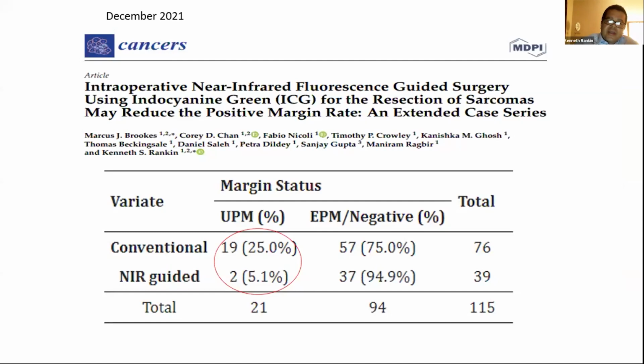So actually just looking at a series, the obvious thing to do, one of our fellows said, well, we've been doing these cases for about 2 years now. Why don't we look at cases where we've used the ICG and near infrared guided surgery versus cases that haven't had it? And actually, the unexpected positive margin rate is a lot lower when we've used the ICG, which was a bit of a surprise. But of course, it's a small number of patients. It's not randomized. But it was a bit of a signal that perhaps, well, certainly not worse, and looked better on that series.